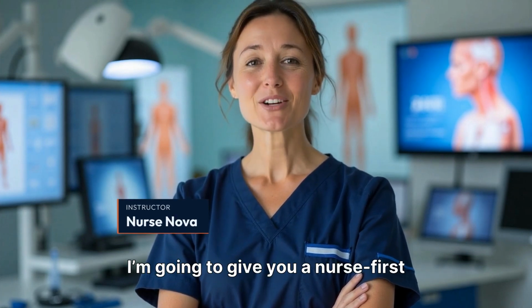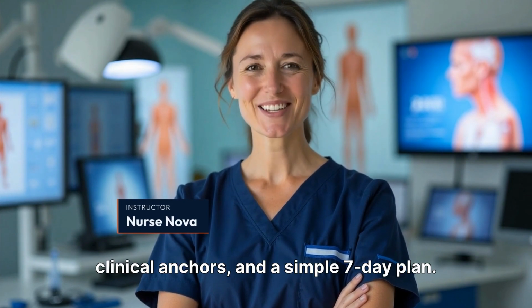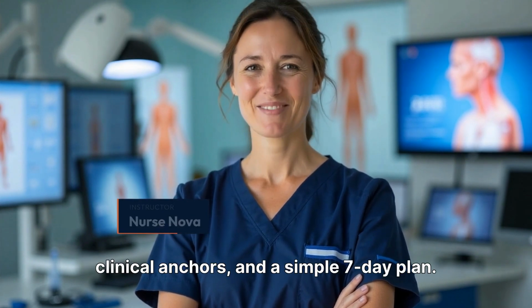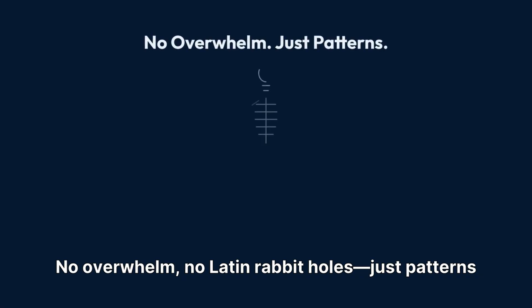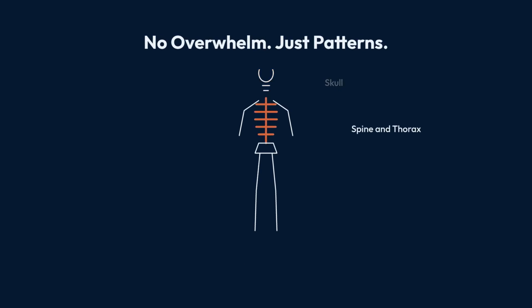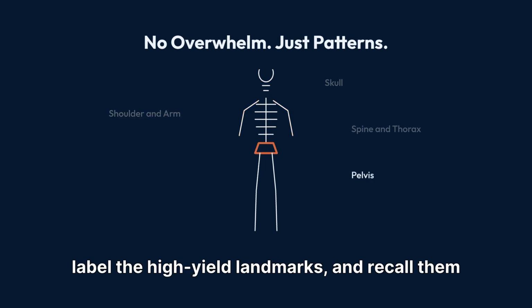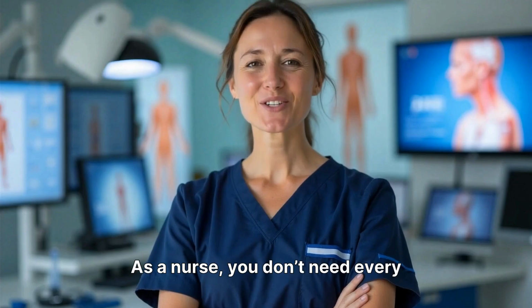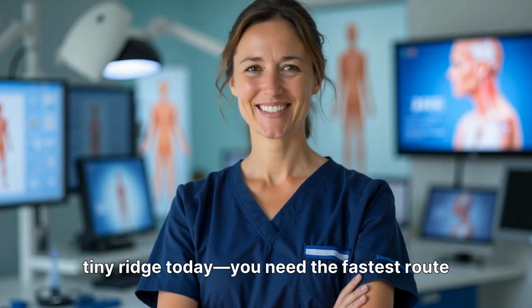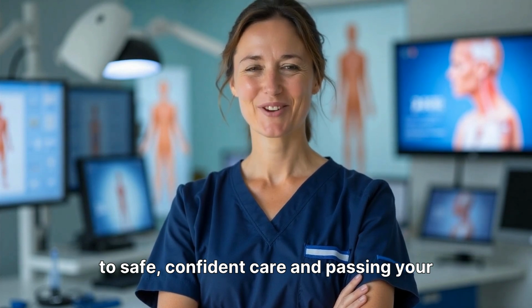I'm going to give you a nurse-first way to memorize bones fast using chunks, clinical anchors, and a simple 7-day plan. No overwhelm, no Latin rabbit holes, just patterns you'll actually use on the floor and on exams. By the end, you'll be able to map the skeleton from head to toe, label the high-yield landmarks, and recall them under pressure. As a nurse, you don't need every tiny ridge today.